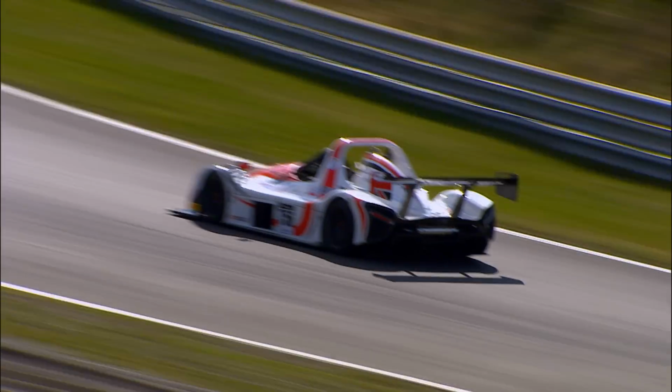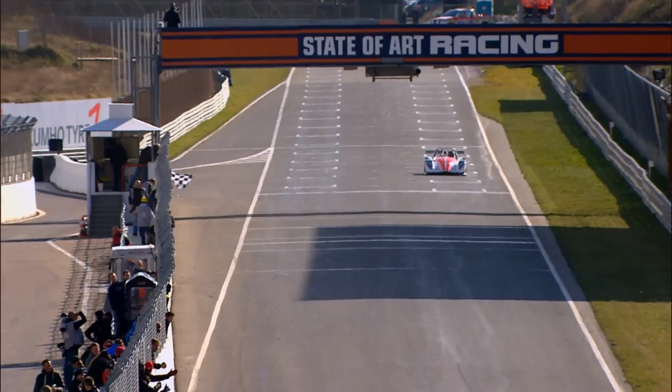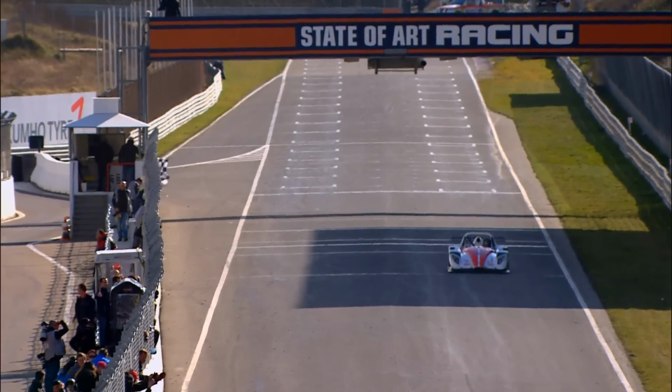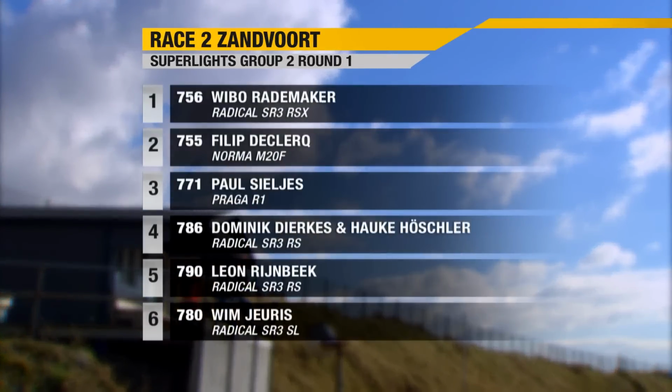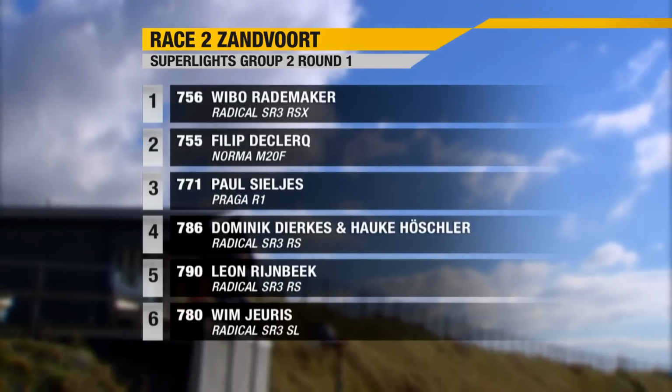Well, that's a tough break for David Huttoff, but good news for the man who had misfortune in race 1. Vibo Rademacher rushes on successfully to claim victory at the checkered flag in Group 2. Behind him, Philippe de Klerk, the pole sitter, and Paul Celias in the Praga.